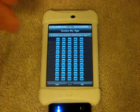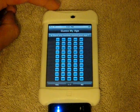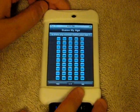A set of numbers are displayed on the screen and you look for your age. You never enter it into the device. You just simply look for your age. Then if your age is there, you click yes. If it is not there, you click no.